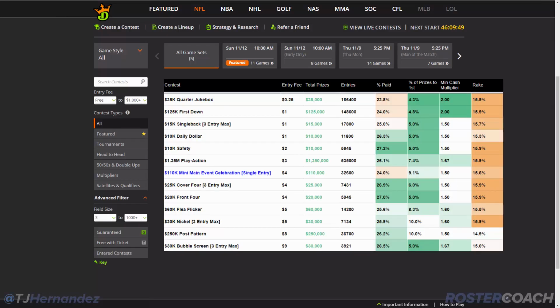Moving on to DraftKings, at the lower stakes games, the one contest that has a big first place prize is still the Play Action. That prize pool shifted a little bit, now $1.35 million prize pool with $100,000 going to first. Really big field there, over 500,000 entries, 26% of the field being paid, which is pretty on par with this buy-in level. Just over 7% of the money going to first place.